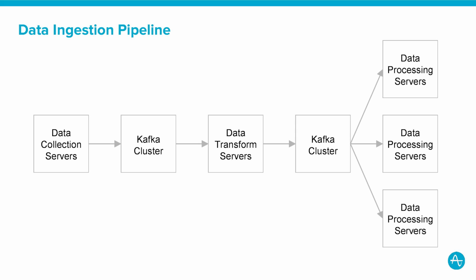In this presentation, as I mentioned at the beginning, we're going to talk about our data ingestion pipeline. This is how the data gets to us and what we do with the data before it becomes processed within our system.